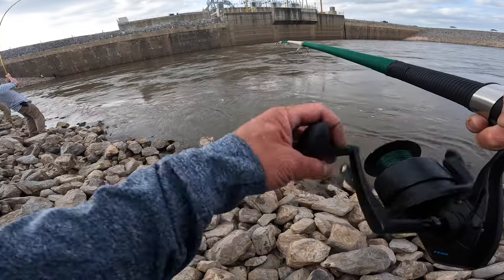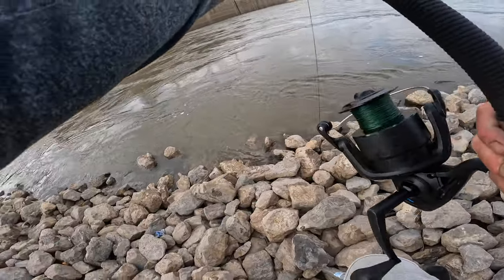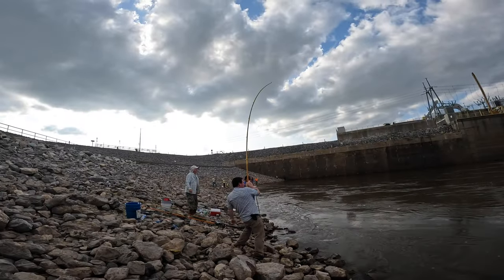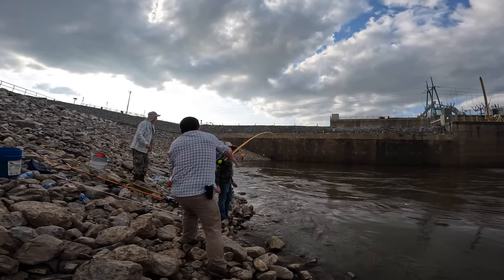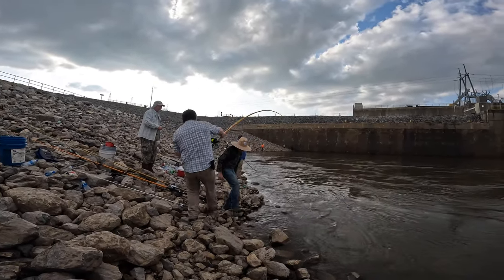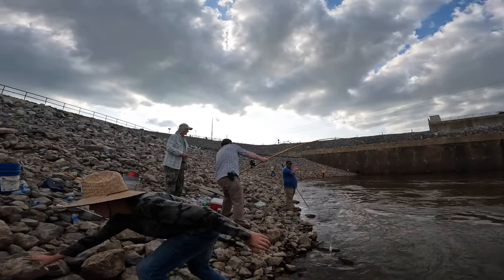No, it's up. It's up. He's coming at you. Let's go. It's coming. Get him up. He's coming. He gets on that ledge. He's coming. Come on. That's a good fight. He's running and gunning.